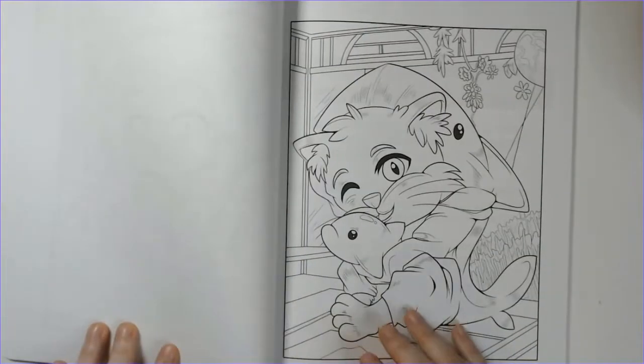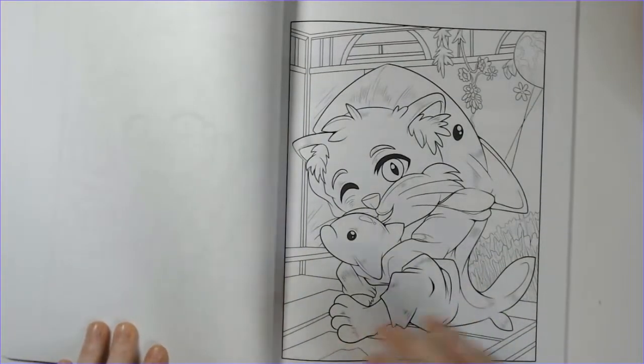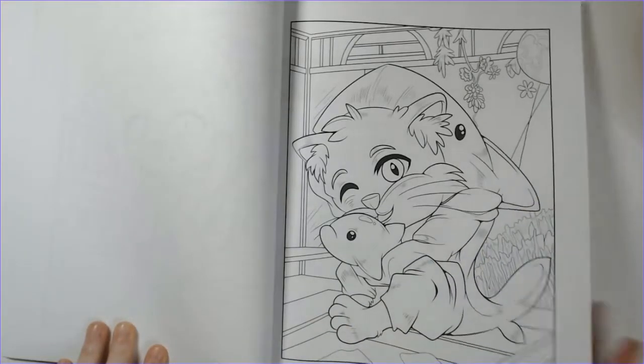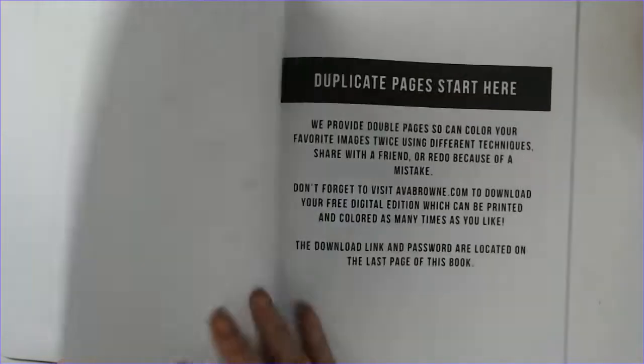Nurse cat. She'd just be constantly batting at the IV lines. Always dislodging them. I think a cat would be a terrible nurse.